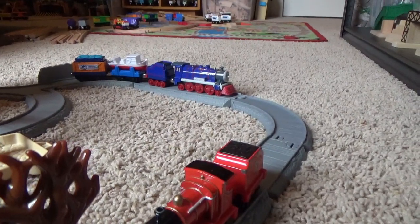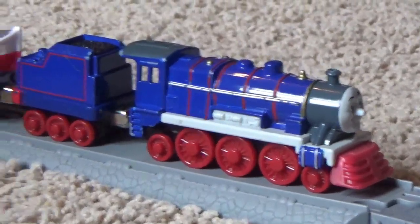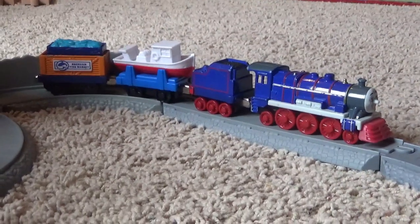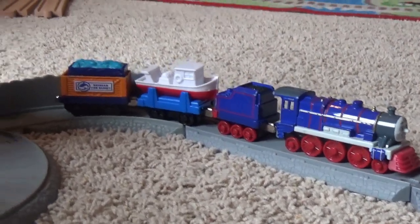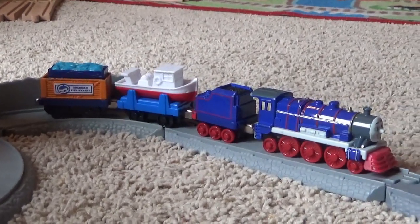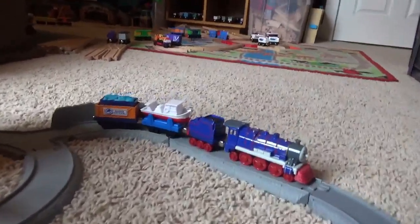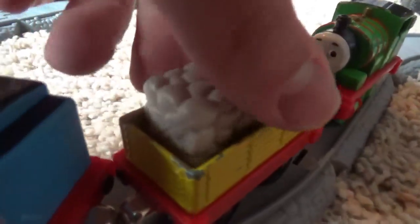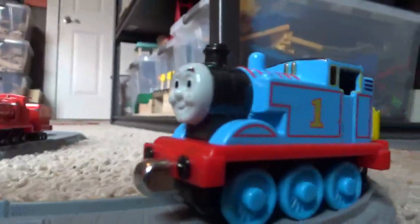The next item I have to discuss was a small lot I got, which featured Hank and these cars. This was actually a Take and Play pack called, well, I don't know what it was called, but it featured Hank and some fish shipping cars or whatever. The lot also featured this Thomas, this Percy, and this car, but not this cargo. I'll talk about this cargo on the next item. But anyways, let me talk about Thomas and Percy and the car here.